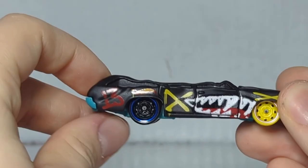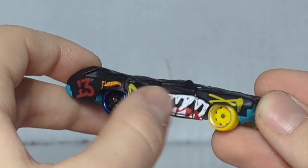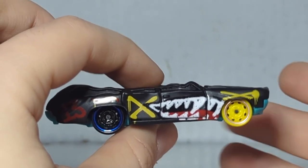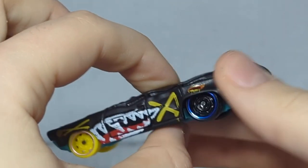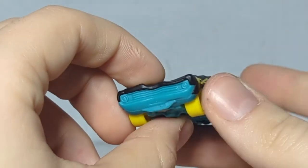is fantastic. The side panel here has a Hot Wheels logo in spray paint, a red 13, a yellow X, a couple of them actually, and then the Sky Tiger mouth on the side. Now, one could only pray for a split paint job where the paint on this side is going to look different. 3, 2, 1. We didn't get that. I was kind of excited for a brief second. But yeah, this side is exactly the same but mirrored.